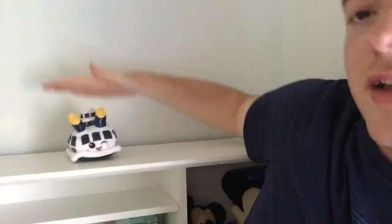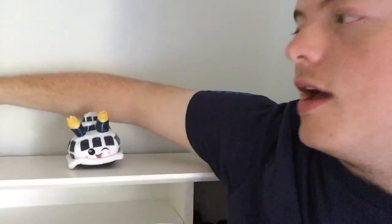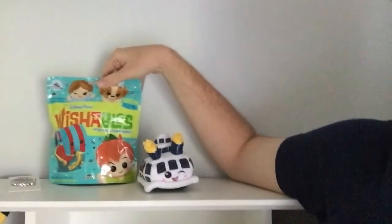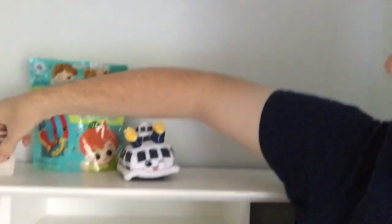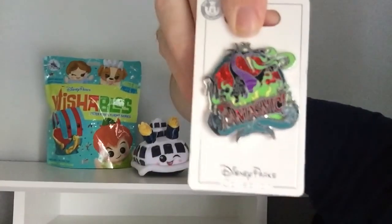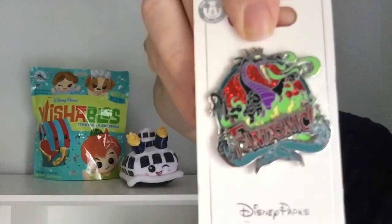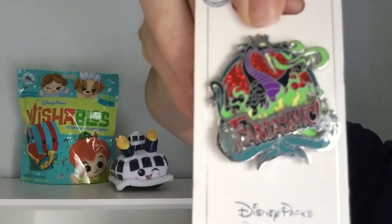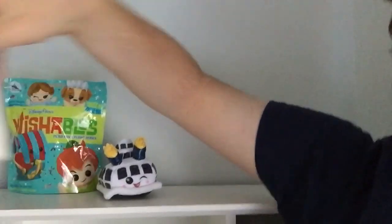We got the shirt for Kara that we wanted, the exact same shirt that I have, the 2021 shirt that I got. And we also got, as you can see, my Air Wishable here that I got before. And I got this Wishable, the Peter Pan's Flight Series. And I got this pretty cool pen. It's a Fantasmic pen. And I got the Maleficent Dragon and Ursula's little eel friends. I can't remember what their names are. Jetsam and Flotsam, I think. I don't know, but pretty cool pen.